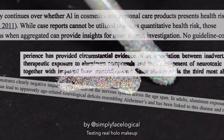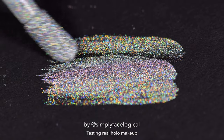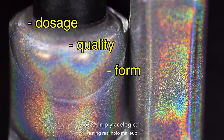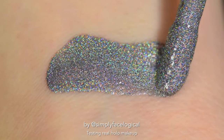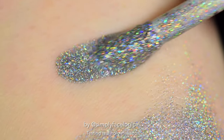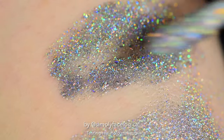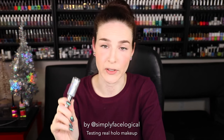That being said, it is an ingredient used by some popular eyeshadow brands, so maybe it is more of a question of dosage, quality, or form the aluminum powder comes in that changes the risk. I don't know to what extent these were regulated in the SuperChic formula, and to be honest, there are mixed messages on the internet about this, which make me feel like I'm not comfortable making any concrete conclusions about the safety of this makeup.